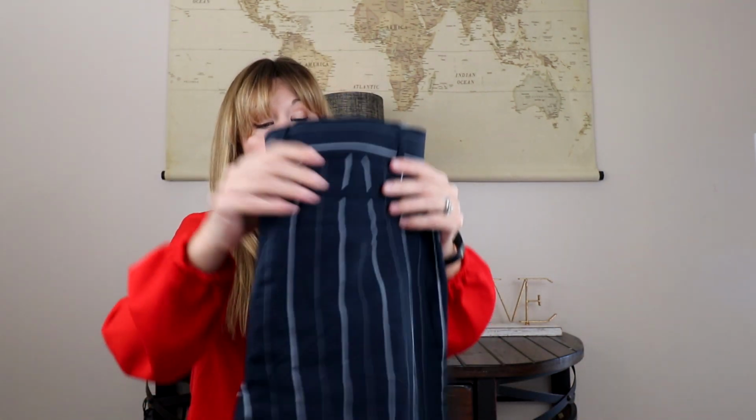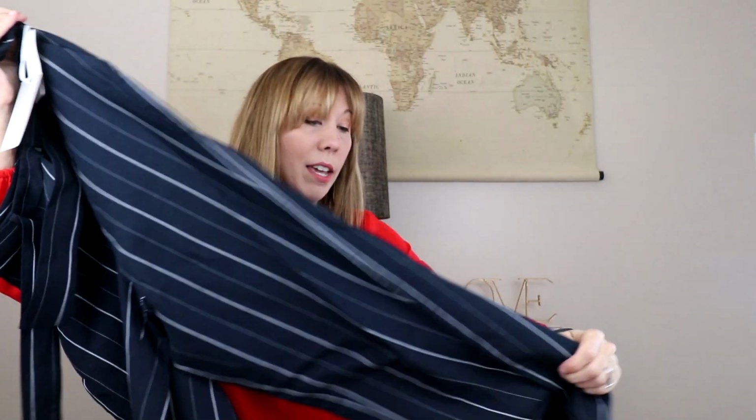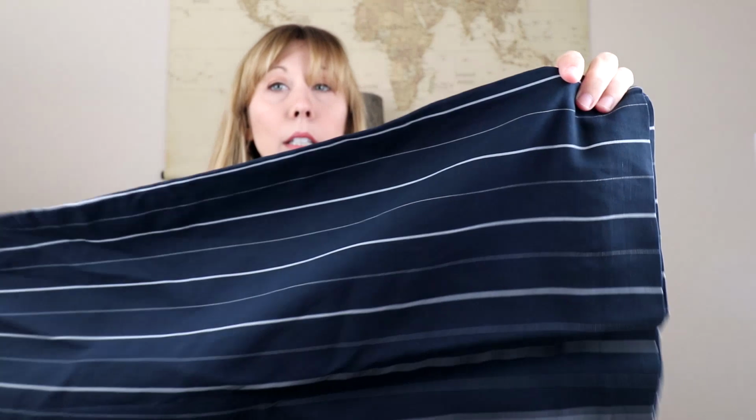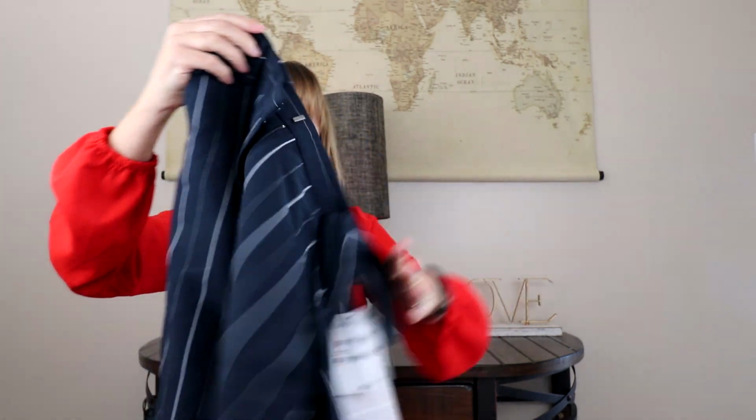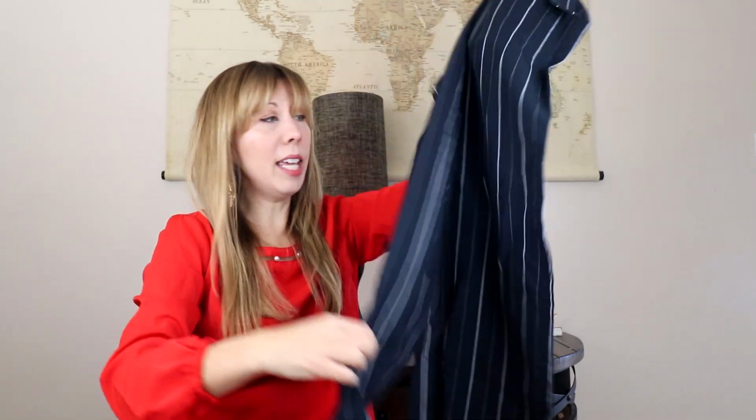First up, this appears to be a black dress pant with a white or off-white pinstripe through it. Is that black or is that navy? We'll see. I'm starting to think that's navy. I've got my Fitbit's black. Okay, so it's navy, I believe. Anyways, this is by Chelsea 28. Has a belt on it. And, okay, I like these. I don't gravitate to this type a whole lot, but I'm excited to try them.